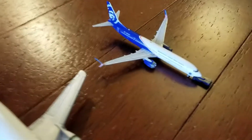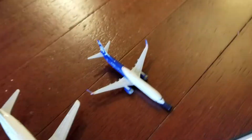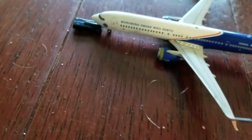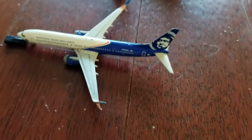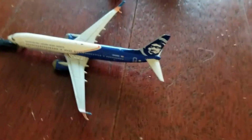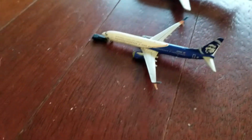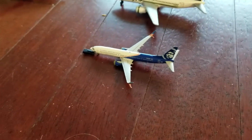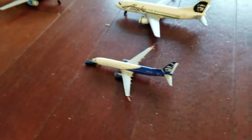The Honoring Those Who Served airplane. Actually just got that airplane yesterday. And actually we had about 2 weeks for this airplane to arrive. I was just too excited, so I just opened the package. Forgot to do an airport update. Forgot to do an unboxing video of it.